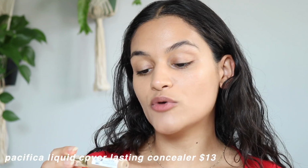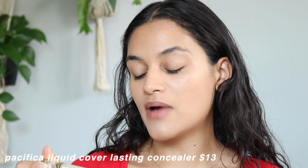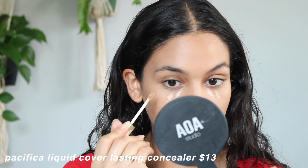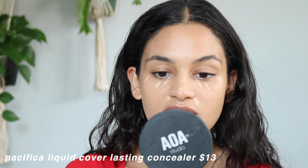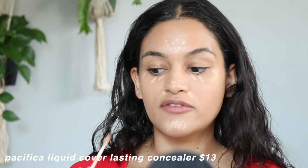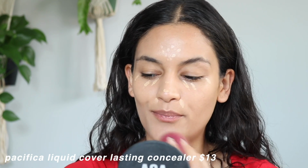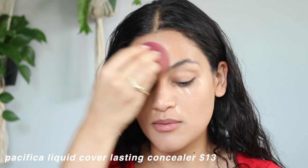For my concealer, I'm going in with the Pacifica Liquid Cover Full Coverage Lasting Concealer. And I wear mine in the shade 14NM. Just gonna make a couple of dots around my face because the Essence Hydrating Foundation ended up being a bit more coverage than I was expecting. I guess it totally does have the word foundation in it, but I was kind of under the impression that this was going to be a bit more like a tinted moisturizer.